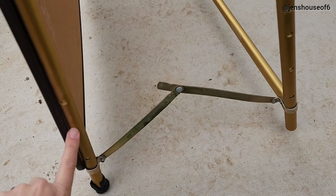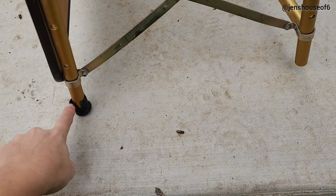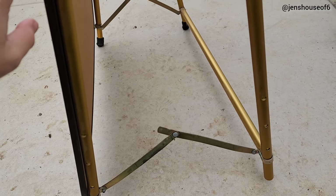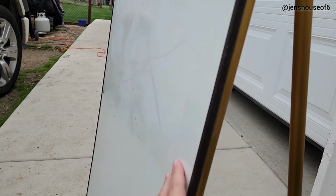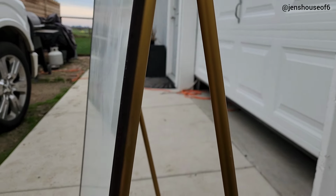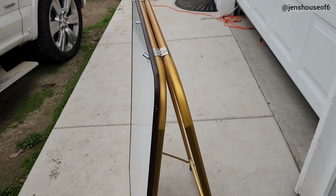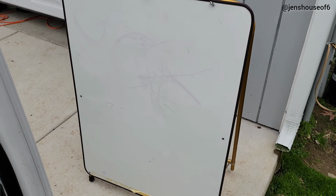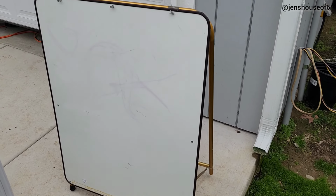It's also adjustable height. So all I have to buy is new rubber feet for it. It's in really good shape, and this is a dry erase board, which is cool. You guys, please excuse my yard. It is winter and we cannot keep things clean out here. It's just a wreck. So anyways, this was one of my other finds that I was really happy to find.